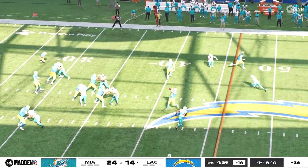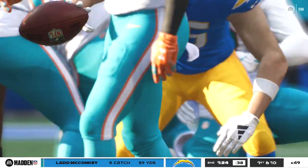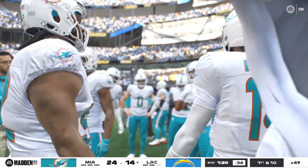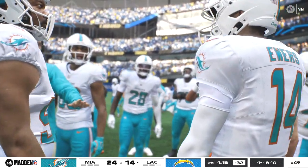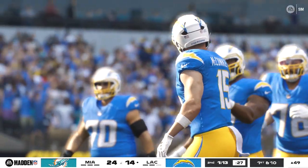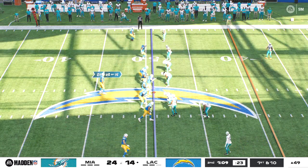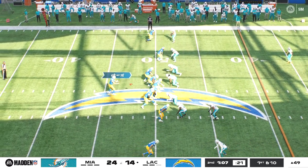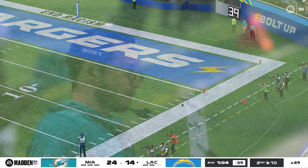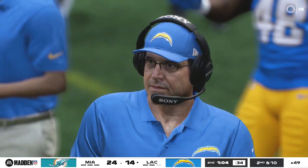Shotgun now for Herbert. This one finds McConkey. And they bring him down, but not until he crosses midfield. About 15 yards to kick off the drive. It's a first down, Chargers. We've really seen both teams have a lot of success moving the ball throughout this entire first half, and it seems this possession is going to be more of the same as they start this drive. Herbert now on 1st down. Looking down the field there, but it falls incomplete. Well, not exactly breaking news here, Mike.